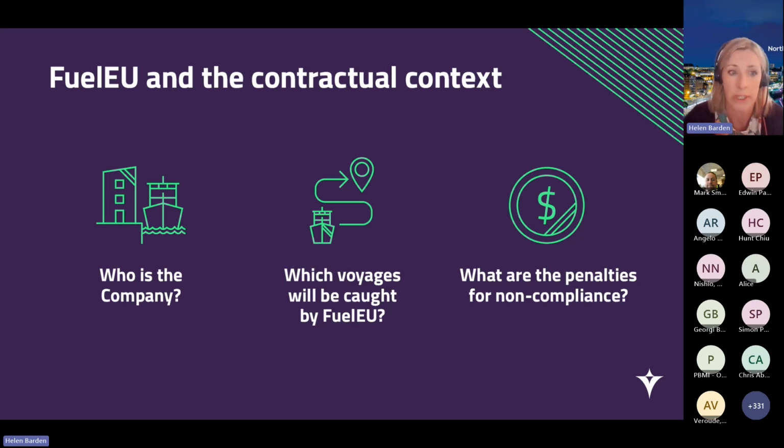So the default position under it is that the DOC holder is a responsible entity, and that will often be the ship manager. Of course, the ship manager often sits at a distance from the decisions made in terms of the stemming of the fuel by charterers, for example. And so the fact that the ultimate compliance sits with the ship manager doesn't sit particularly comfortably in terms of the existing contractual expectations. And that's something that Sarah's going to look at in more detail shortly.